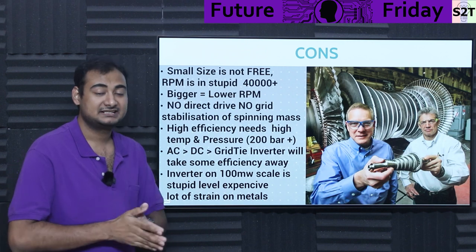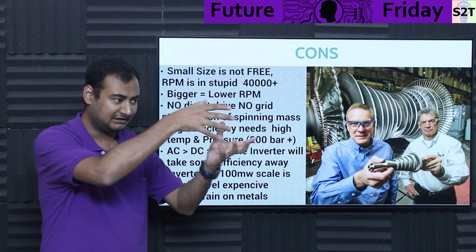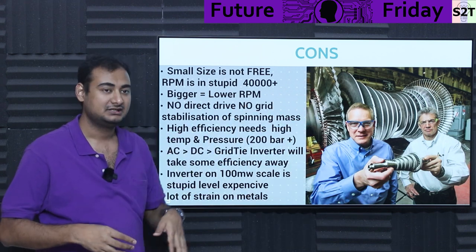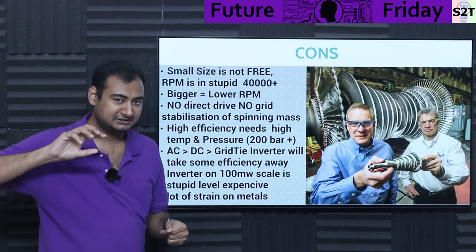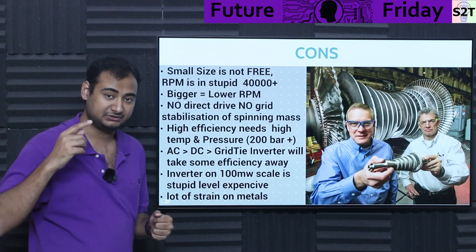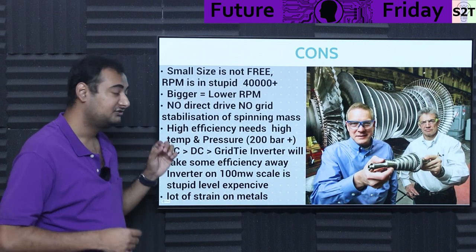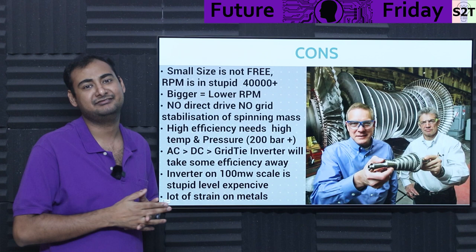So what is the consequence of actually having that high RPM? There is no direct drive, meaning you have a shaft that has the turbine. You will have three stages of turbine, a small stage, medium stage, basically high pressure, medium pressure, low pressure. All of that will be on one shaft, and then you have the generator at the end. Awesome. But yes, because it is direct, this hundreds of tons is acting as a stabilizer. So you have spin stabilization in your grid. That's why our grid works. That's the primary reason we have electricity.